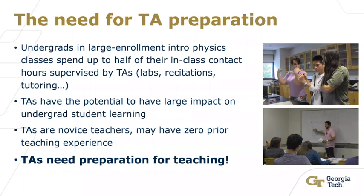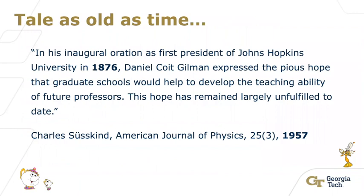But TAs are also novice teachers. Many of them have had zero teaching experience prior to their TA assignment. So it's important to prepare them for teaching. And this is not a new thing. It's not a new request.